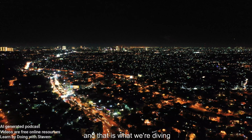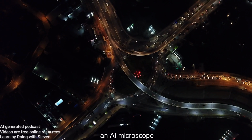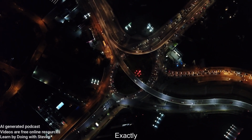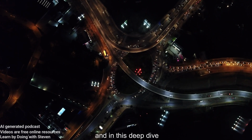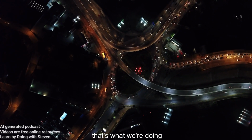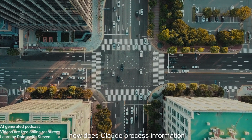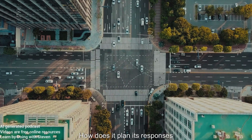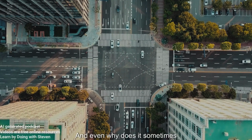Yeah, and that is what we're diving into today. Think of this as a peek under the hood, an AI microscope. Exactly. You asked us to check out interpretability research on LLMs, and in this deep dive, that's what we're doing. We're using these two new papers to figure out how does Claude process information? How does it plan its responses? How does it reason through problems? And even why does it sometimes make mistakes?